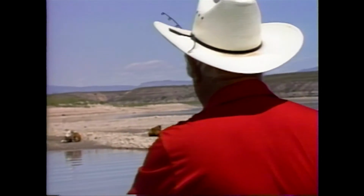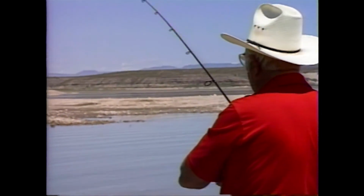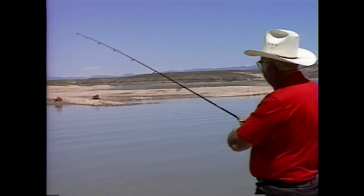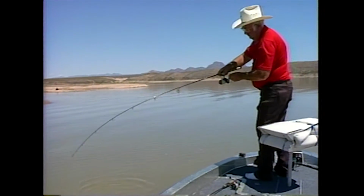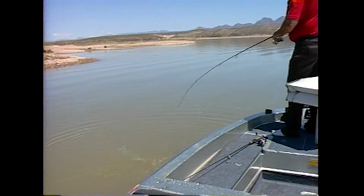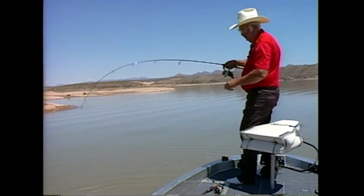But what we want to do is just, if you know they're in that area, you just keep casting by them and by them, and a lot of times they'll just clobber that thing. They'll just get mad at it. And it really hit it, like that little one right there. It's just a little small one. They're on that shoreline right against there. These are probably little males because those bigger females are in there.